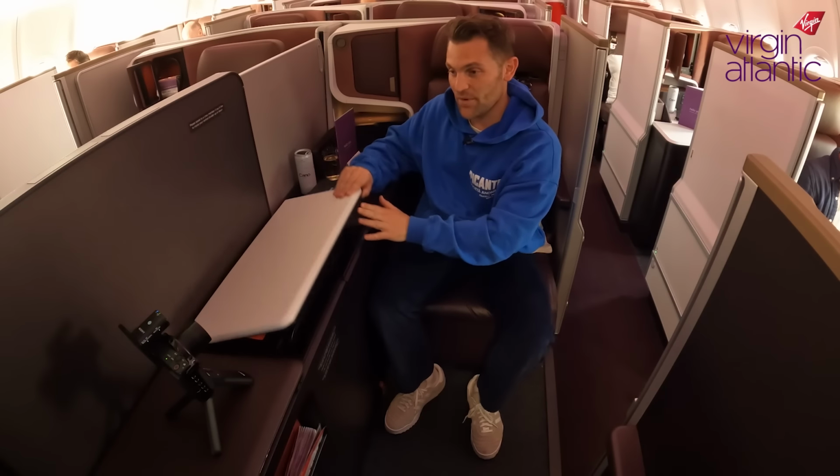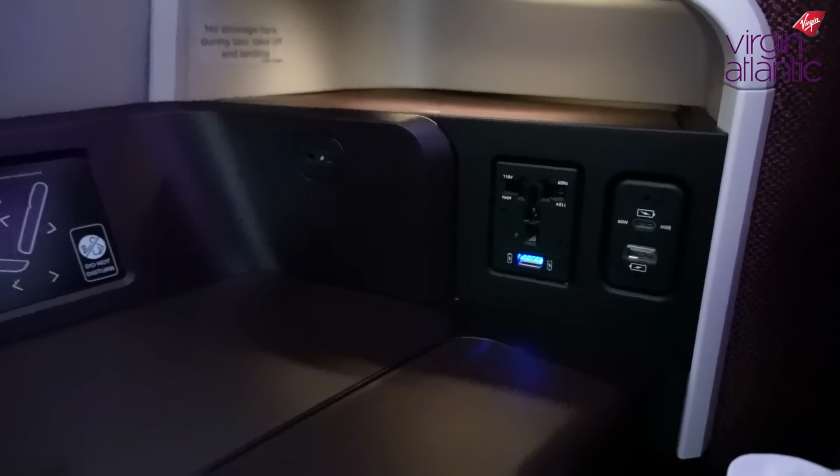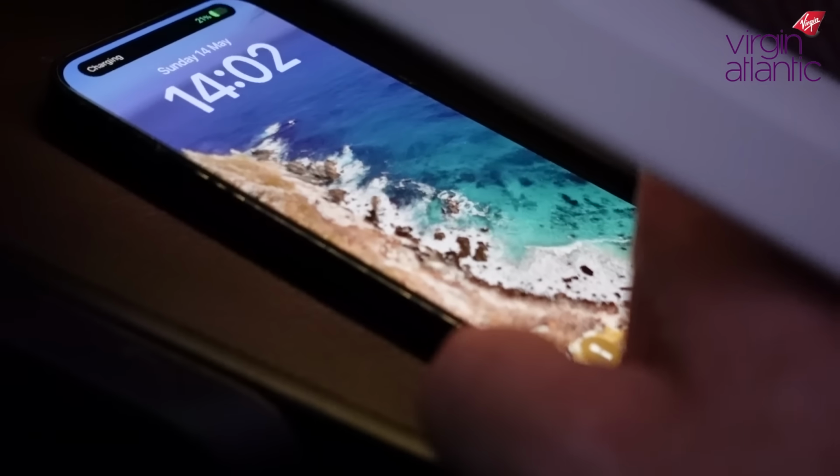Now this is a seat where you'll find lots of storage, and I love storage. There's 2 cupboards right here, big, deep things. You can put a whole bag inside there. Behind you there's a universal power socket, USB-C and USB-A charging ports, and wireless charging right here.